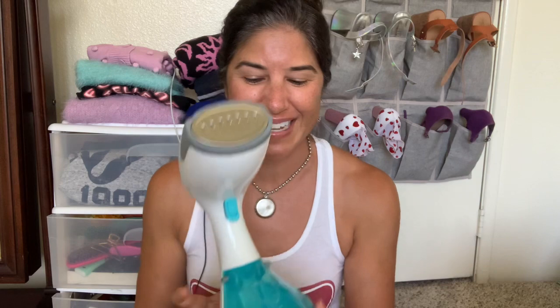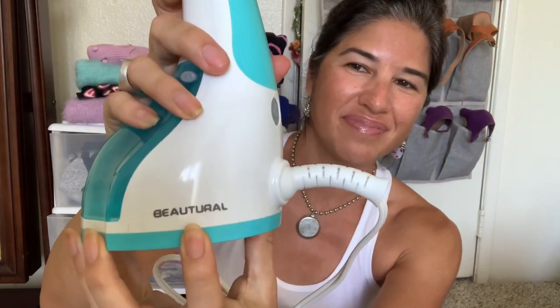It works really well, even on the heavier garments, even jeans. So seriously, yes, even jeans. But yeah, this one is called Beauty Natural, and I got it on the Amazons. So yeah, if you're interested, it was pretty cheap, and I really like the blue color.